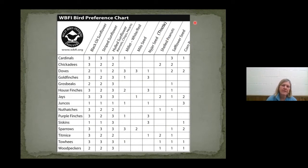One other to point out is safflower seed right here. It's a favorite of the cardinals, and who doesn't love to have a cardinal visit your feeder in the winter? Also, squirrels do not prefer it, so that's a good thing. If it's on a platform feeder or sprinkled on the ground, that may help attract cardinals to your feeder.